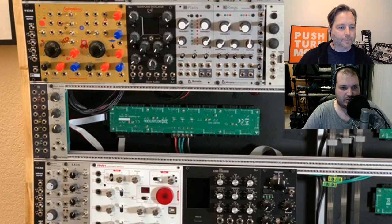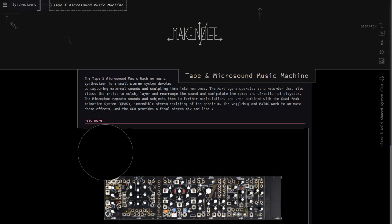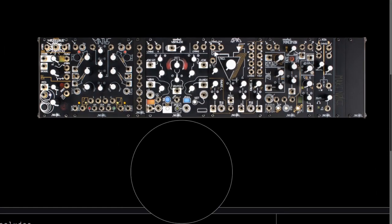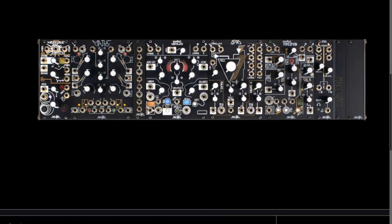I'm just pulling it up now on the Make Noise site. I'm not entirely sure what is in the case, to be truthful. There is a Wogglebug, which is a nice random source, clock source, ring mod, the kind of Swiss Army knife, Maths, Morphogene for samples, QPAS, Mimeophon, and the new output. There's a hell of a lot to explore.